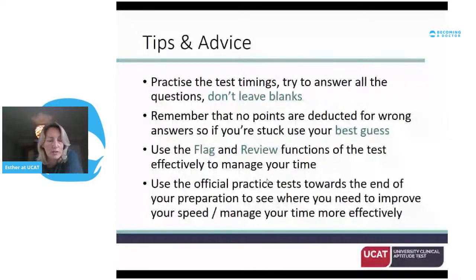Don't leave any blanks. It is a multiple choice test, so you're simply throwing away marks if you leave anything blank. If you're struggling with a question, move on. Make an educated guess from the answers that you think are there, flag it and move on. The flag and review function is available in all the subtests. You can use this to flag questions you don't get to or you're not sure about. At the end of each section, if you have a couple of minutes, you can go back and see the questions flagged. If there are any you were really struggling on or skipped, you can go back and deal with those at the end of each subtest if you have time. Okay.